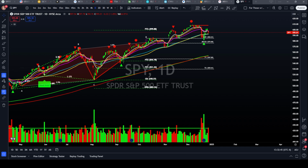So first up, initial jobless claims. This is going to give us a snapshot of the labor market's health. It shows us how many people are filing for unemployment benefits. So it's a key indicator of economic strength or weakness, and it's what the Fed is watching very closely at this moment. Meanwhile, the ISM manufacturing PMI measures activity in the manufacturing sector. So a reading above 50 signals growth, while below 50 could mean contraction. So it's closely watched for signs of economic expansion or slowdown.